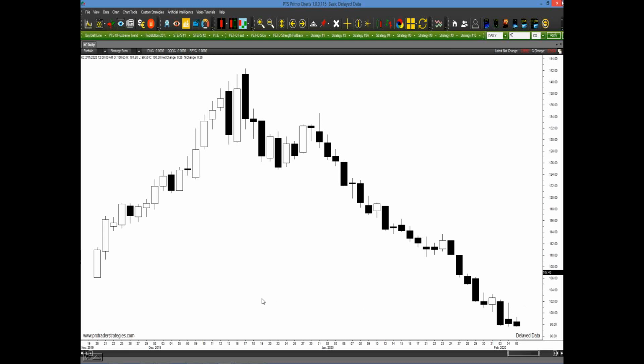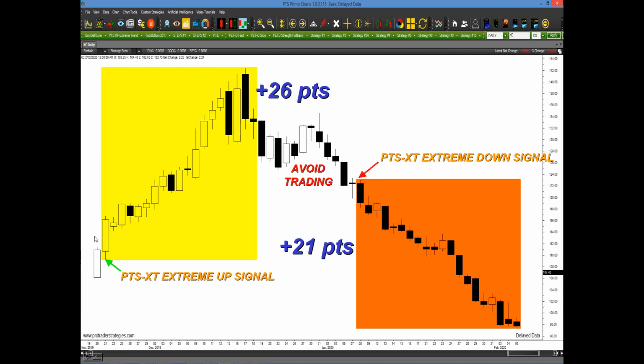What if we applied the PTSXT tool? Well, we see here that on the very first up signal, you could have potentially captured 26 points, avoided trading here in December into January, and then in January, taking advantage of this extreme downtrend for 21 points. So you see, it makes no difference which direction, it makes no difference which time frame, and it makes no difference which market you can apply this to.